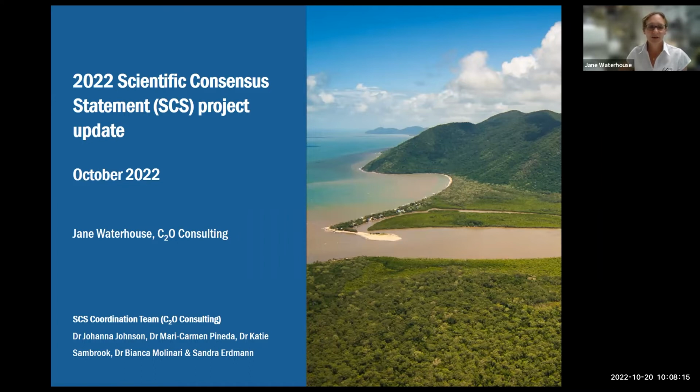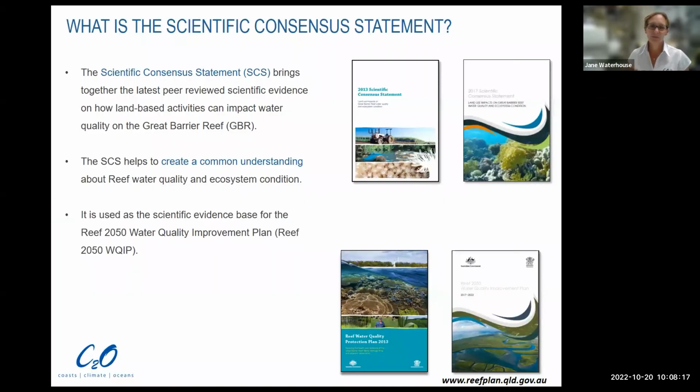So I'll go through and give you a picture of what the actual consensus statement is, because I appreciate that while our heads are buried in it, some of you might not be as familiar with it. As Rob said, the first one was back in 2002, and they're pretty much updated every 5 years to go along with the update of the Reef 2050 Water Quality Improvement Plan.